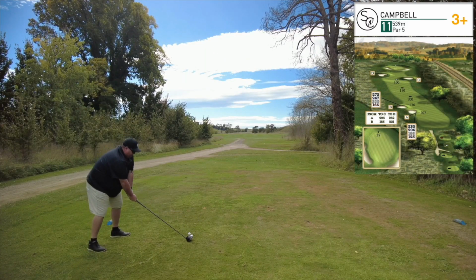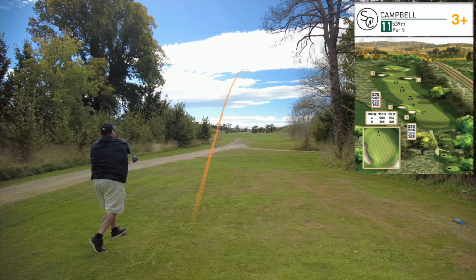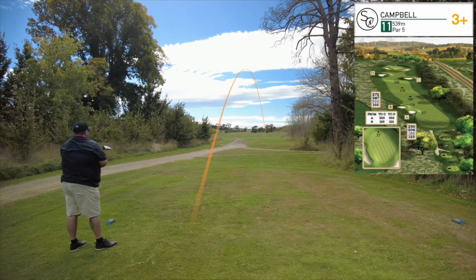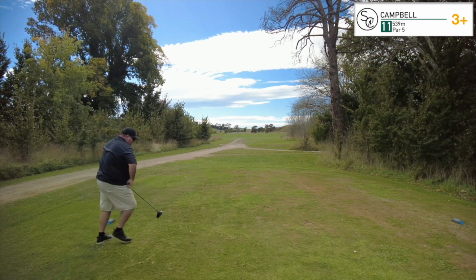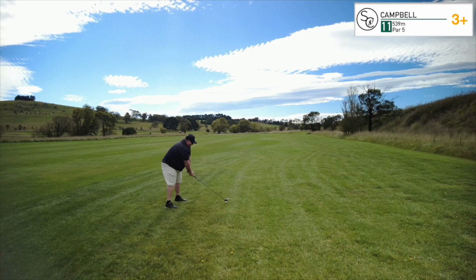Long par 5. This 11th hole, 539 metres. Wind off the left. Good strike. Catches the fairway but bounds through into the rough once again. Still a long way out here, so it's another 3-wood. Just trying to advance it.